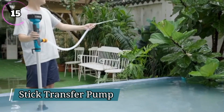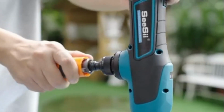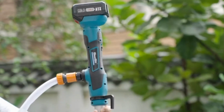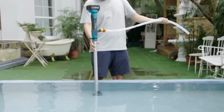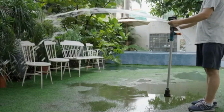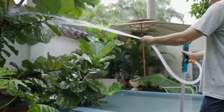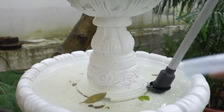Number 15. Stick transfer pump. This compact cordless pump is a reliable tool for plumbers needing to remove water efficiently. It can transfer up to 480 gallons per hour and lift water up to 40 feet, making it ideal for jobs like flooded basements or water heater replacements. Its slim design fits into tight spaces, such as the bottom of a water heater pan, adding to its versatility.